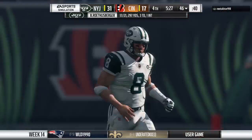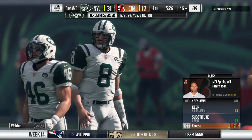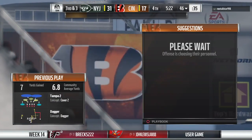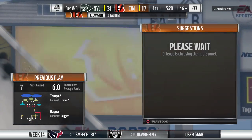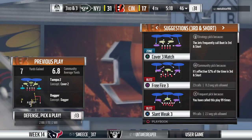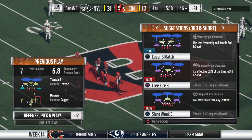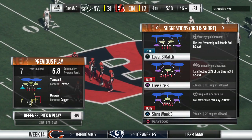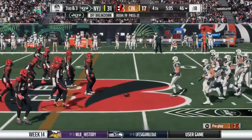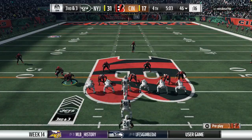Throwing for his running back, and he's got him, complete. And a big hit at the end of that one. He's knocked down hard at the 46. The Jets on 3rd down. They've hit 2 for 4 thus far. This time it's 3rd and 3.